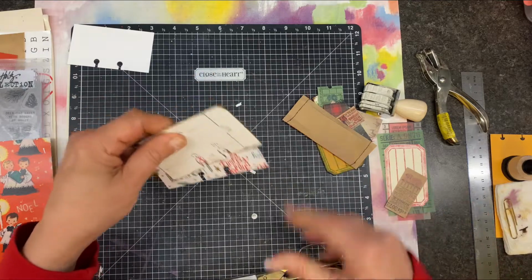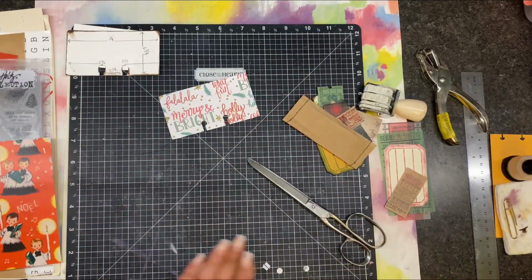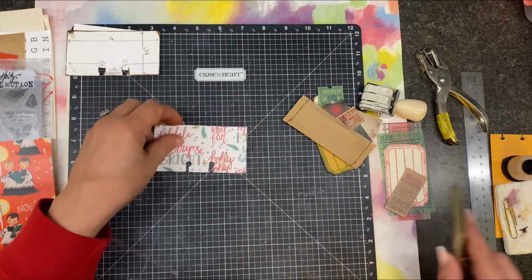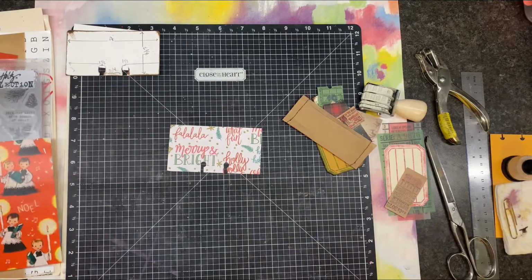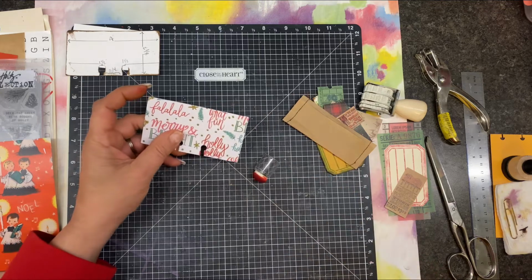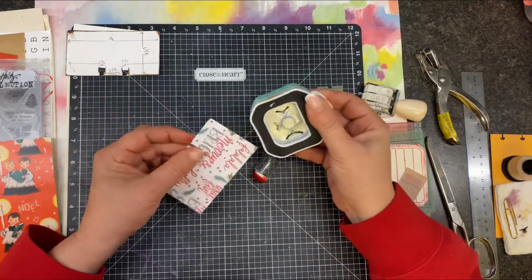Okay, that is done. And you know what? I don't know why I'm procrastinating, and I don't even have people coming over. We're going to my mom and dad's. So there's that. All right, let's ink this up with a little bit of red, and let's also round these corners so they're more like the actual Rolodex.